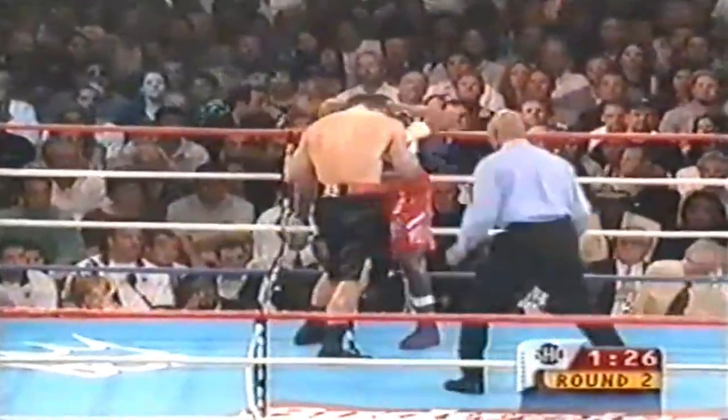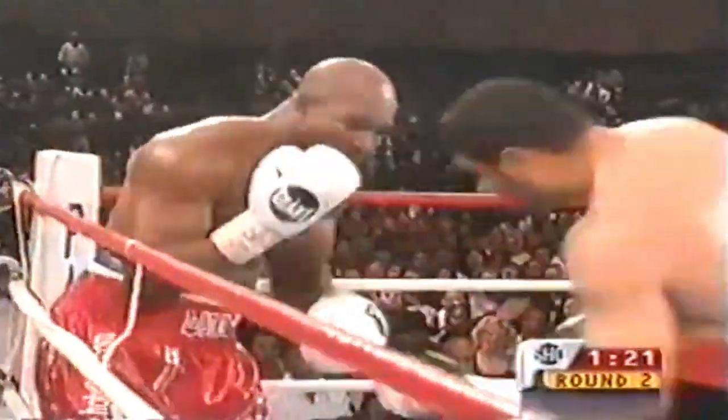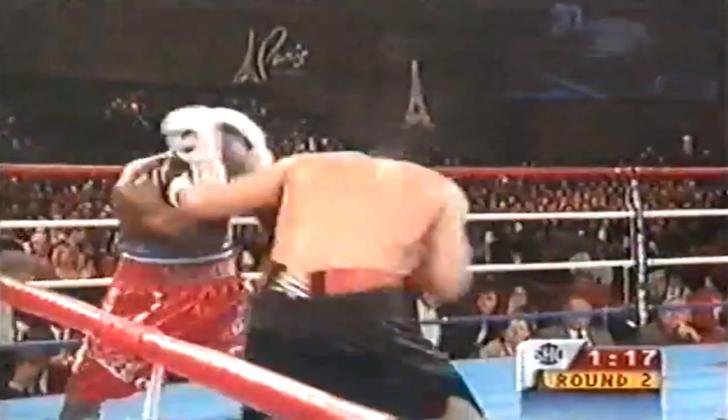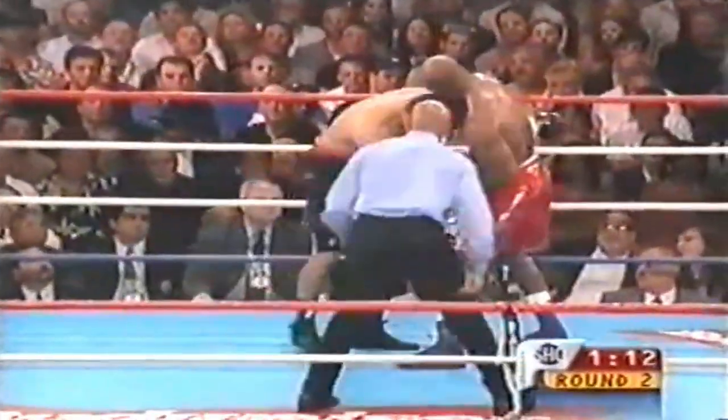Ruiz stopped working that right hand to the body. First round was very effective. Nice right uppercut to the jaw by Ruiz. And that snapped Holyfield's head back. And then he sticks that stiff left jab in on the face of Holyfield. Punch your way out, no Holy.